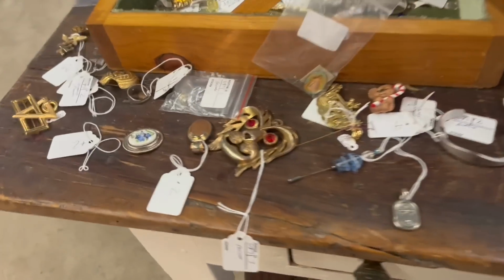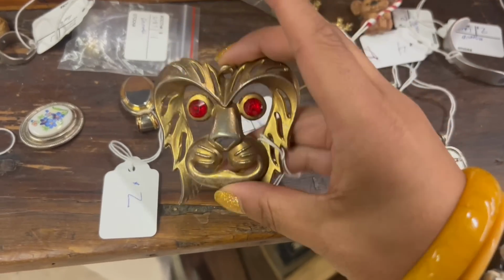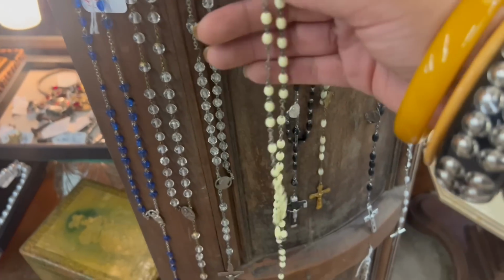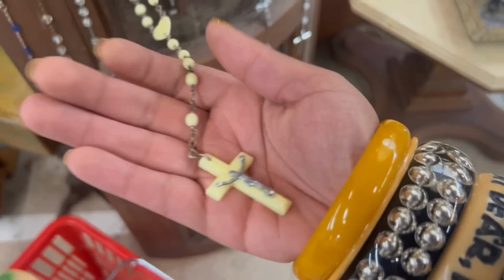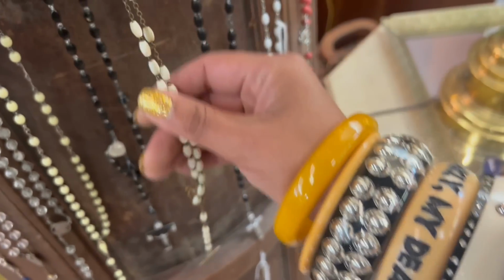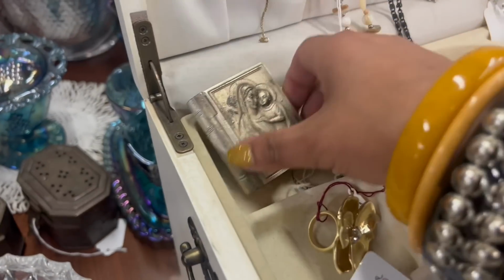I'm also very curious about what is happening here. It's a pendant. Very cool. For $3, I'll take that too. People are always asking me for rosaries, and I have a hard time picking them out, honestly. Like this one's really pretty. This one's $21 though. Whoa.